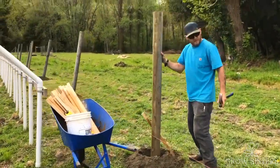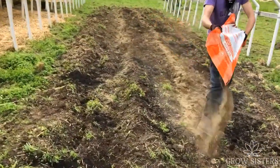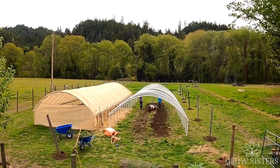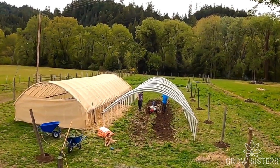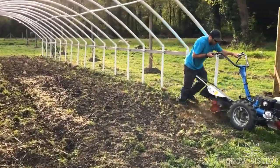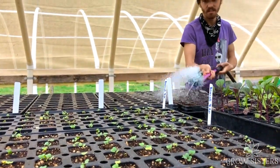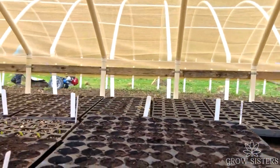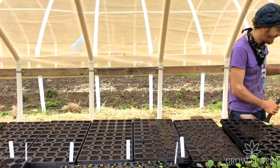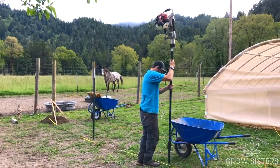Make sure that your garden has ample amount of airflow. Airflow and access to your garden are both really, really important things. And what I mean by access is, are you able to get to that garden to water it regularly?